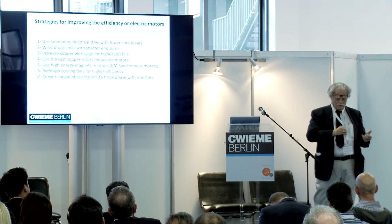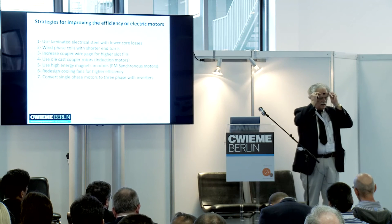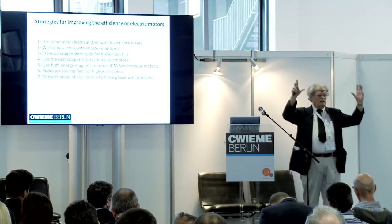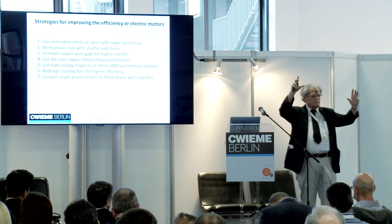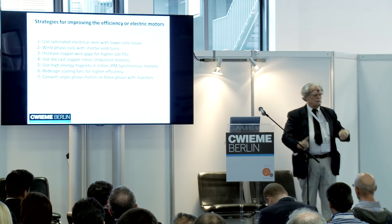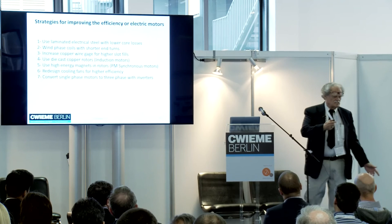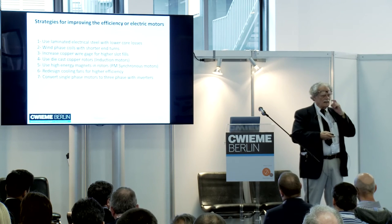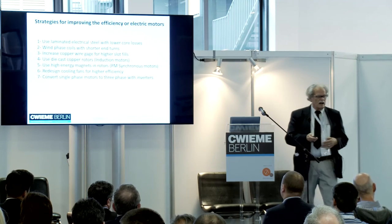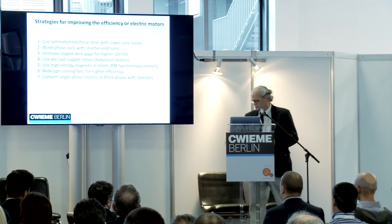You see? And the Japanese use these kinds of motors for air conditioners, for those little units that hang on the outside of buildings. Samsung and Sharp and people like that, Panasonic, they make these things, and they use line start synchronous motors. They have some permanent magnets inside them, but you don't need any electronics. So that's an interesting technology that's certainly worth consideration.